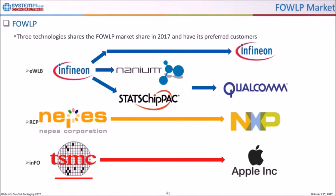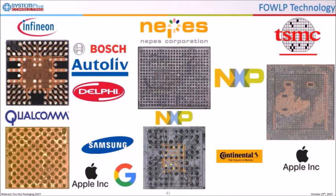And as we know, its first big customer was Apple. So for fan-out wafer level packaging, these three technologies have several applications for different original and user manufacturers. Qualcomm, for example, has its chipset with eWLB packaging, and it supplies big OEMs like Samsung, Apple, or Google for mobile application. Whereas TSMC, with its InFO, supplies just one big customer, Apple. In the automotive application, we have Infineon that supplies companies like Autoliv, Delphi, or Bosch. And on the other end, we have NXP that supplies OEMs like Continental.